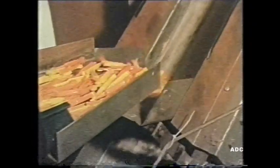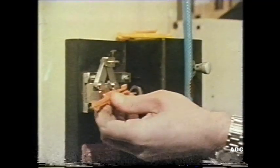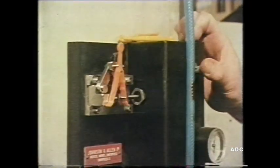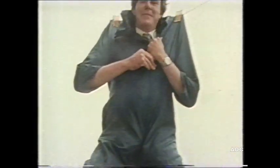Suppose you were making clothes pegs. How would you test them? You'd want to make sure they wouldn't break when you pushed the ends apart and that the clothes wouldn't fall out by mistake. Do you think this is a fair test? How else would you do it?